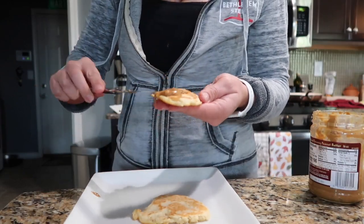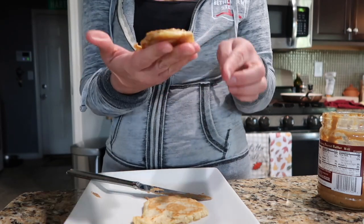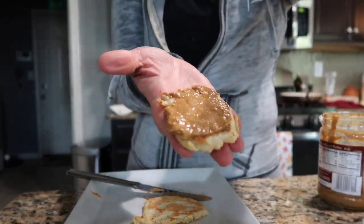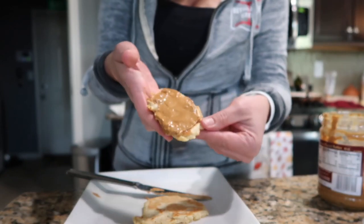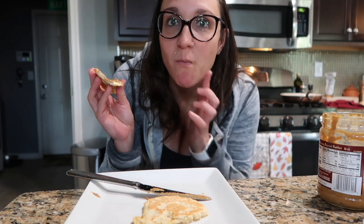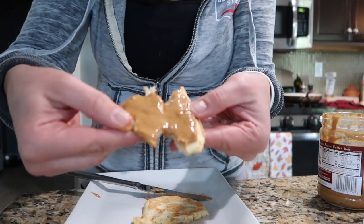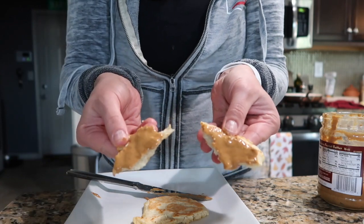So I topped some with butter and syrup, and then the others I'm just gonna do like a protein pancake. So these are perfect because they taste like a normal pancake. I can't stress that enough. These taste amazing. So if you just top them with some peanut butter, it's a great on-the-go breakfast. I love doing this, especially like I said, for just a little bit extra protein kick.